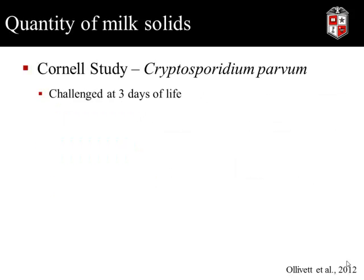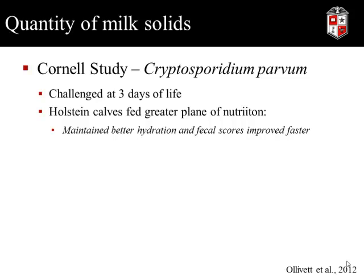Another study where they did a challenge was a Cornell study where they challenged the animals with crypto at 3 days of life. They fed half the calves a higher plane and the other group a lower plane. And what they ended up seeing was that the Holstein calves fed the greater plane of nutrition maintained better hydration, as evident by hematocrit, and fecal scores improved faster.